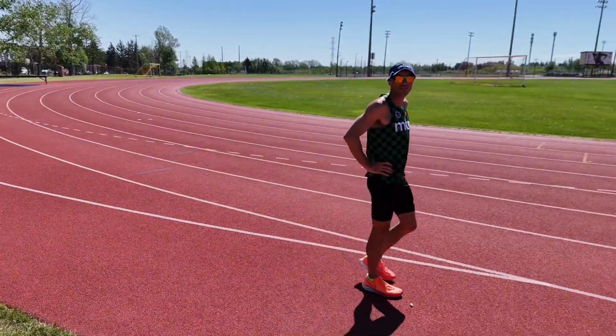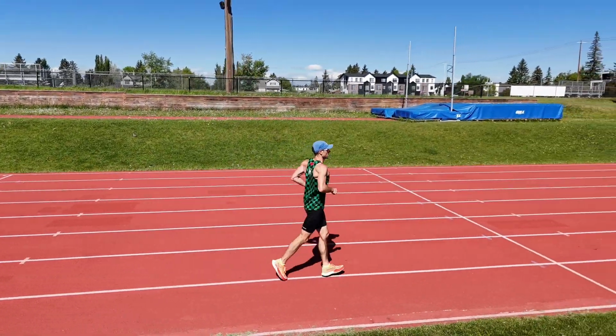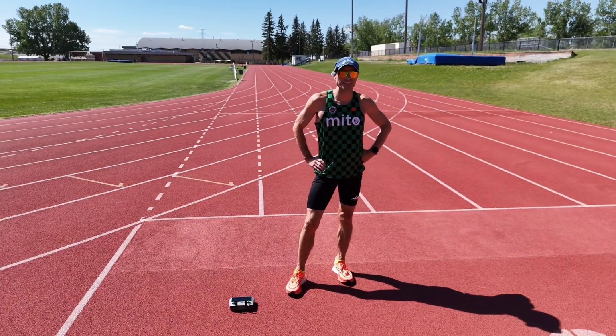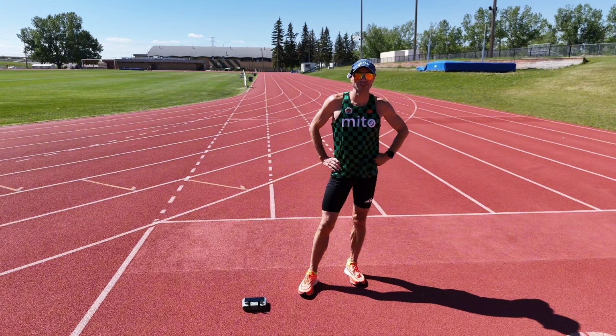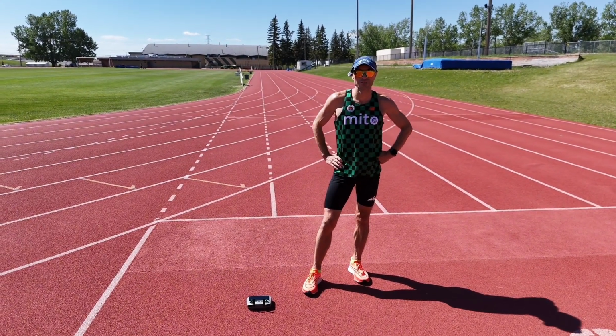I probably gave myself more recovery than I should have, so 3 minutes recovery, but that's okay. We're not looking for any heroes today. We're just looking to get ready for the actual training. So they were nice and fast. I'm happy with those. So that'll do. Nice session, knocked it out of the way. On to the next one. I think we're at the end, to be honest.